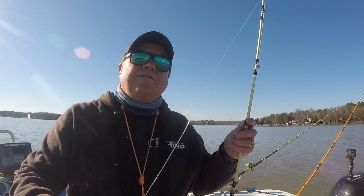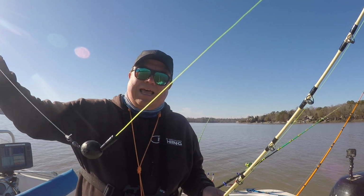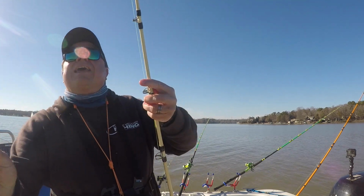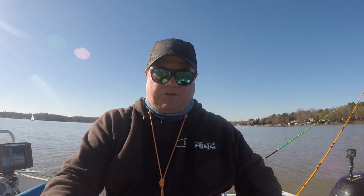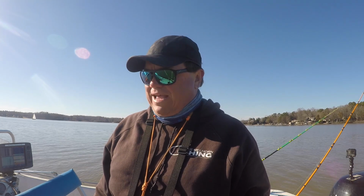There it is. Carolina rig. That's what a Carolina rig looks like. It's basically main line, a sinker, a swivel, and then your leader. And then I've got a Hooker's terminal tackle circle hook on there. I think those are called backstabbers.